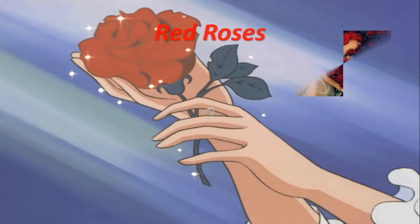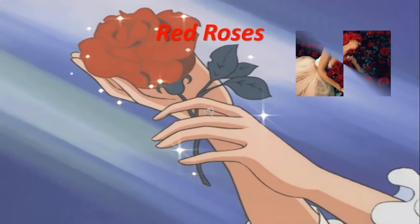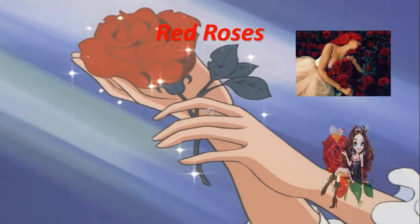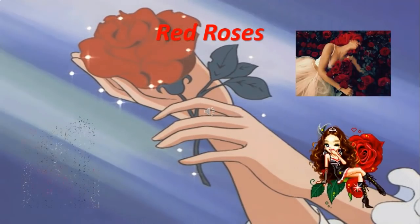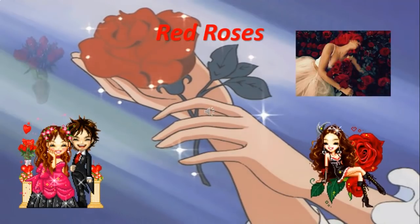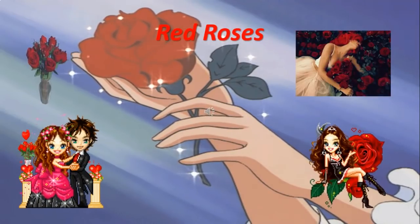Red roses stand for passion, true love, romance, and desire. They're great for Valentine's Day. A deep red rose means you're ready for commitment and have a deep passion for that person. If you want to tell someone you love them, then give them deep red roses.